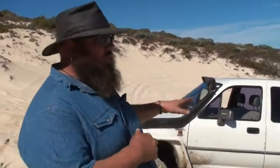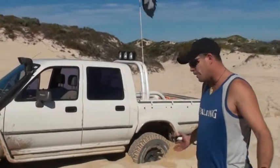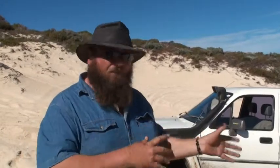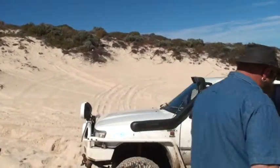Okay, what we're going to do now is show you how to use these Max Tracks. Now, as you can see, Cuz has got his car purposely bogged, which is very unusual for the Hilux. Rare, very rare. So because he's on a hill, we're going to put the Max Tracks behind him. Now you can use these things front or rear. They're an ideal one-man recovery unit. So follow us, we'll show you how to use them, and you watch how easy they are to get yourself out. Let's do it.